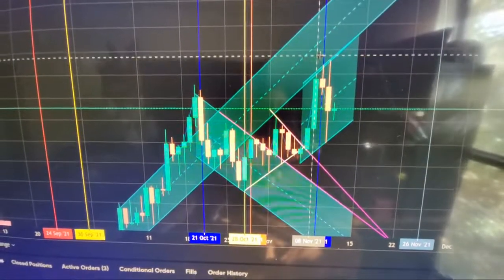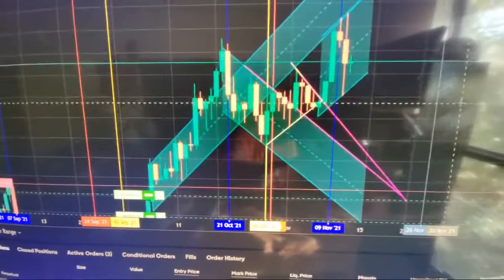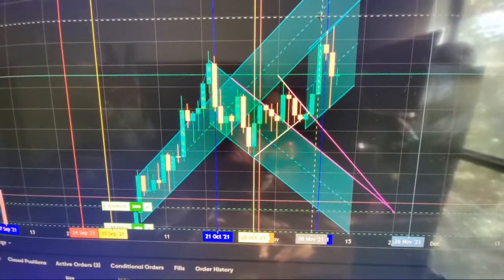where I entered this blue line. I wasn't sure if this was going to be the dump or not. Look at that. It turned out to be that. There it is.